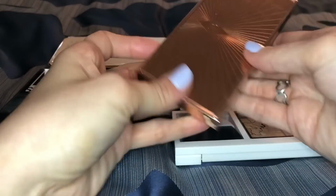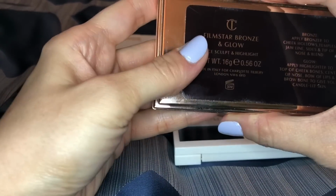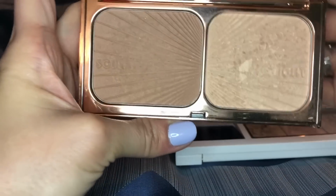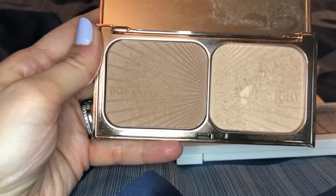This one down here is one of my favorite things. This is by Charlotte Tilbury. This is the Film Star Bronze and Glow. So it has a contour shade and a highlight. I love this. It is really, really pricey, but I do really think it's worth it.